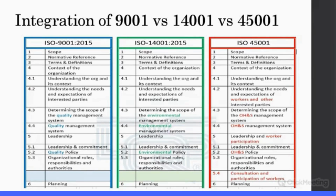I still work with some clients that have silos, and they have a quality system separate from their environmental system, separate from their safety system. But that's not really the intent, and I hope moving forward that organizations continue to integrate these requirements.